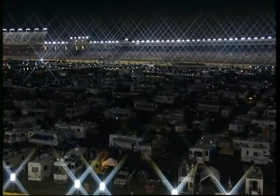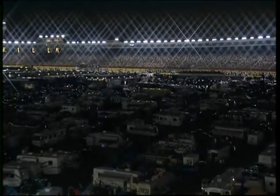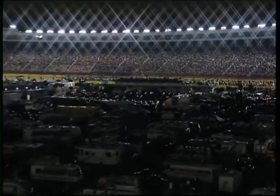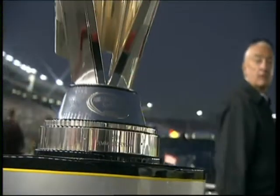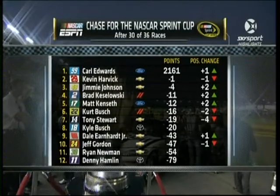Something incredible is about to happen. Onto the lights. In race 5 in the chase for the NASCAR Sprint Cup, the Bank of America 500 from the Charlotte Motor Speedway in Concord, North Carolina. And it's not just Jimmy Johnson that's in the mix here. It's an incredibly tight championship battle, as you see in the standings.